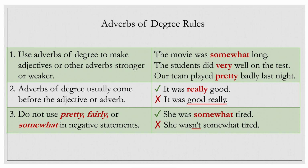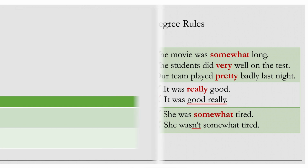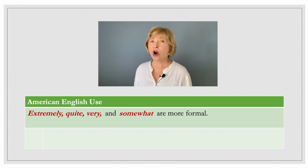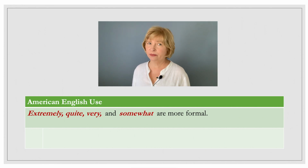The last thing I want to show you about adverbs of degree is how we use these in America to be more formal or more informal. Extremely, quite, very, and somewhat are more formal. Most Americans don't use these very much. Most of us are not very formal. I notice I'm using very a lot. Maybe I'm a little formal sometimes.